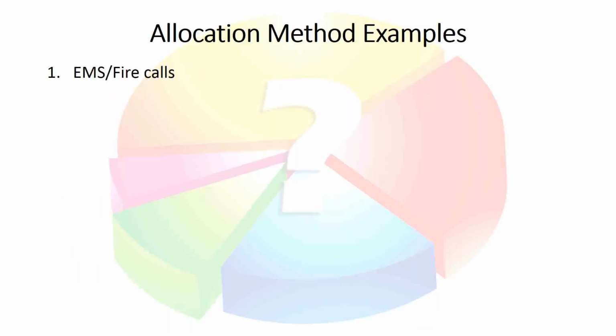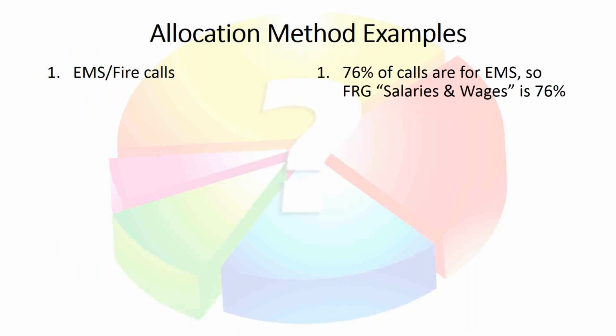So let's go over some methods. One that is very common is a ratio of how many calls come in for EMS versus fire. So let's say 76% of your calls are for EMS, and you would take whatever expense you are allocating. In this case, salaries and wages is our example, and you would put 76% of what that expense is on the FRG.